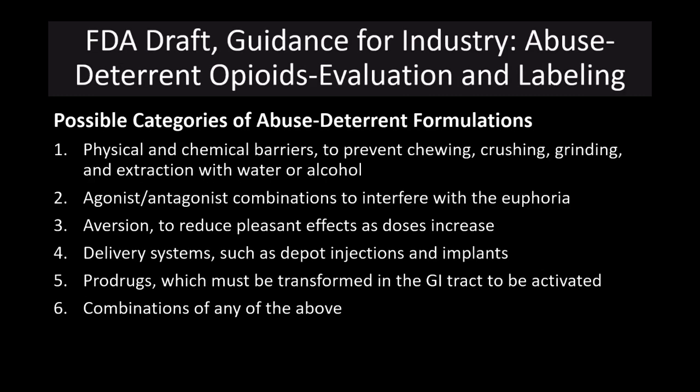So here's some draft language for deterrent use. Physical and chemical barriers, as I talked about a minute ago, to prevent chewing, crushing, grinding, or extraction with water or alcohol. Some agonist-antagonist combinations will block that euphoria but get the pain effect. Aversion, that is to try to reduce pleasant effects as doses increase.